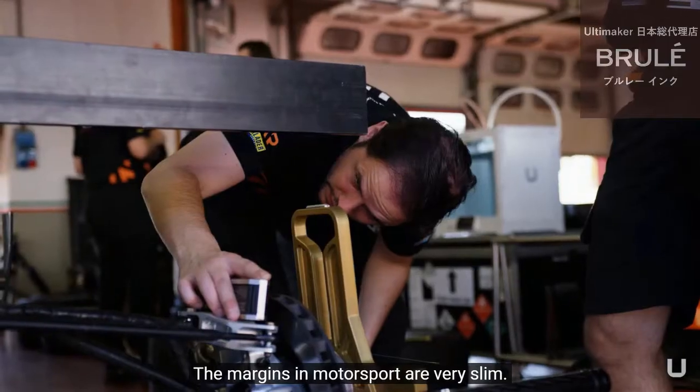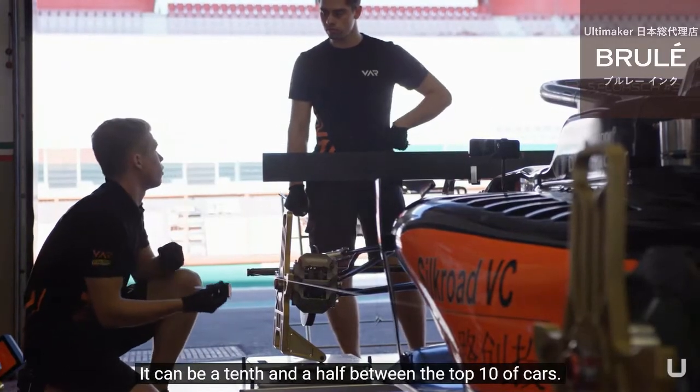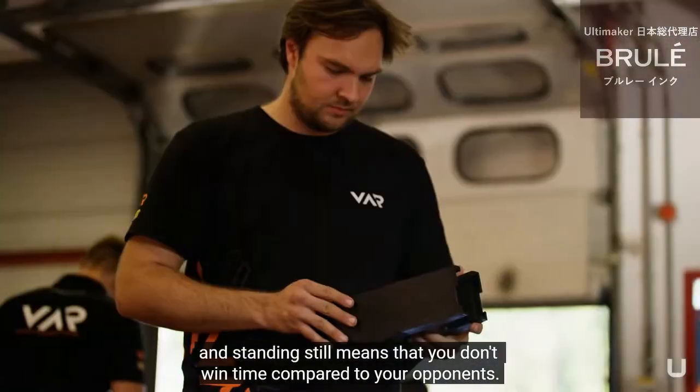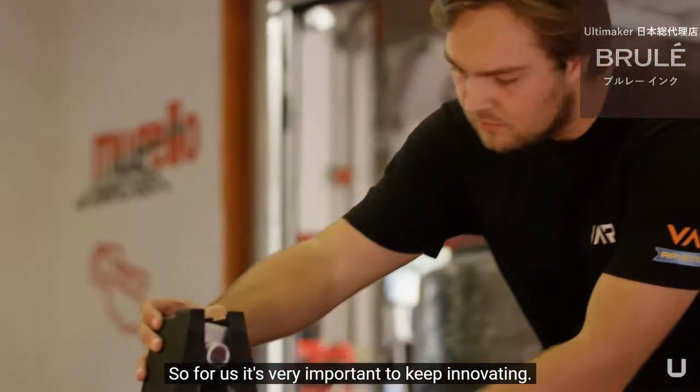The margins in motorsport are very slim. It can be a tenth and a half between the top 10 of cars. If you don't innovate, you're standing still, and standing still means that you don't win time compared to your opponent. So for us, it's very important to keep innovating.